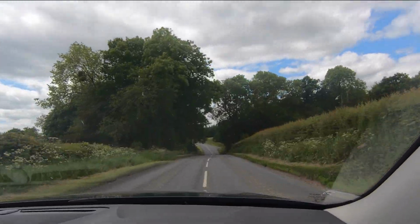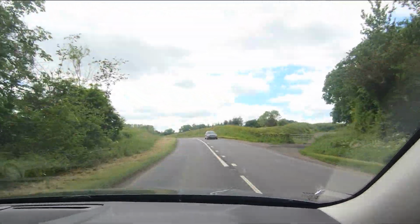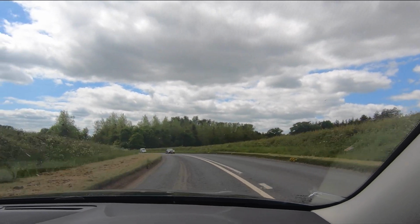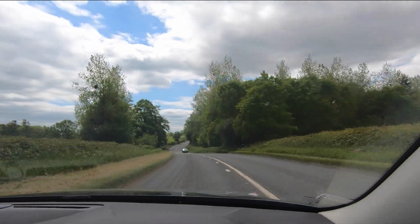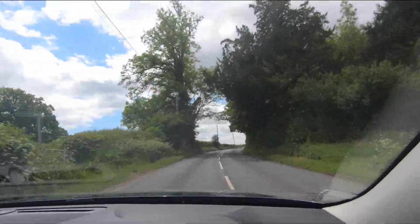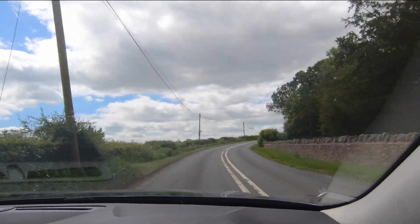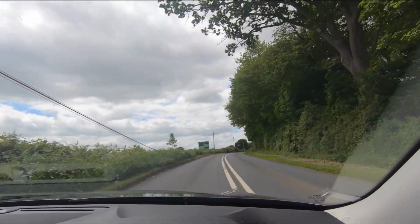But at higher road speeds, you do get the rumble through the cabin on a roughed surface as well. There you go, music came on slightly there. It's just lovely, isn't it? Really nice. I don't know if you guys can tell from this, but it's turning, it does exactly what you want it to do. And the wobble that you can feel is the back end sort of catching up.